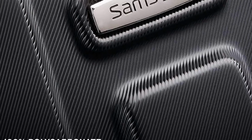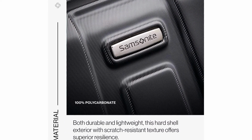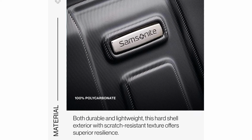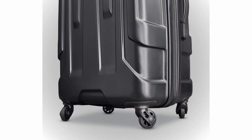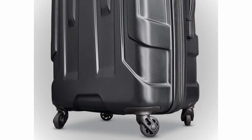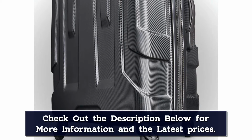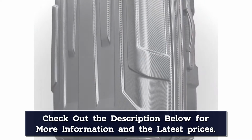There is also a TSA-approved lock on the right side. The 4 multi-directional wheels are quiet and make rolling the bag in front of you, beside you, or behind you on almost any surface a breeze, though it was harder to pull on thick carpet. Despite its small size, I can fit a week's worth of clothes inside, and the 1.5-inch expansion capability comes in especially handy if you often return from a trip with more than you originally packed.